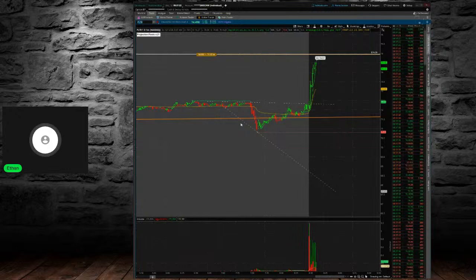What else? What else? Apple, yeah, going low of the day. Tesla coming into 420, so that sell-off is happening. I'm glad that I mentioned that. Bitcoin pulling back a little bit.